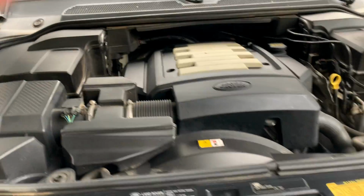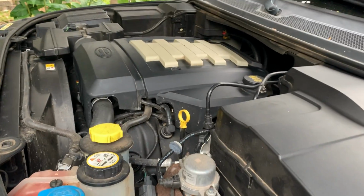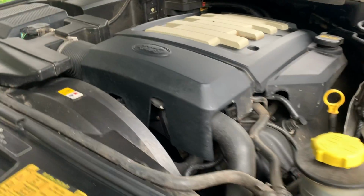Under the hood, I haven't pressure washed this or anything. It's been just kind of down some dirt roads and stuff. But nice and quiet, no noise from the valve train or anything.